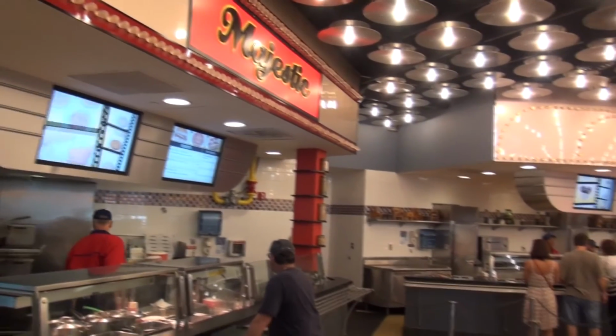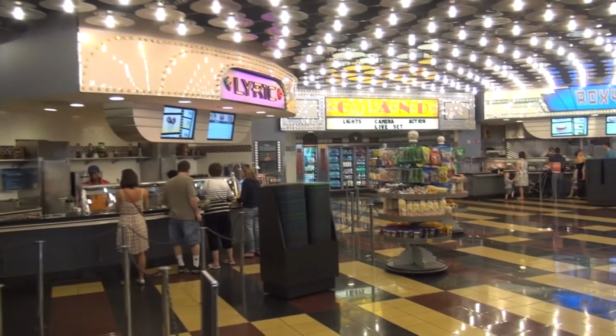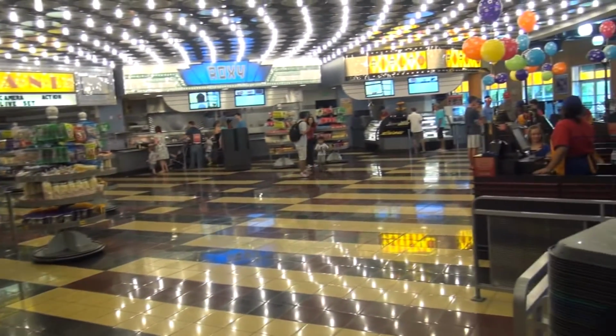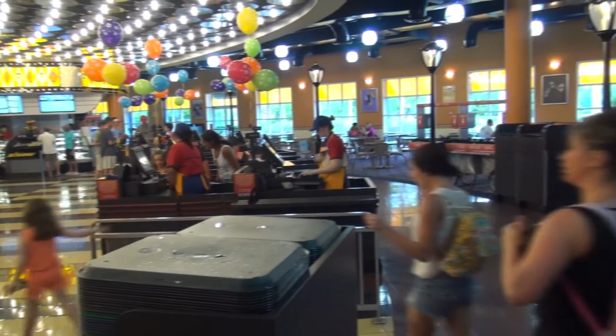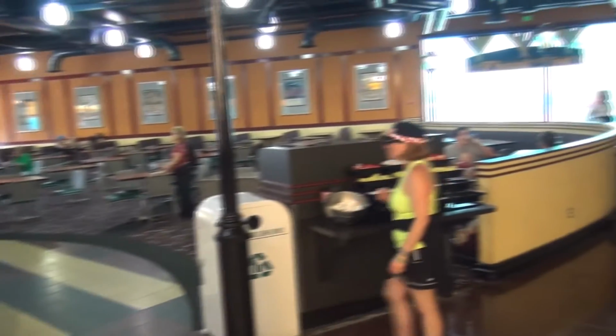Now these stations all serve different snacks, foods, desserts. The food court at All-Star Movies.